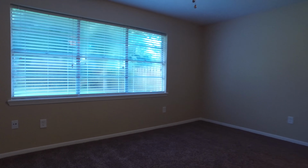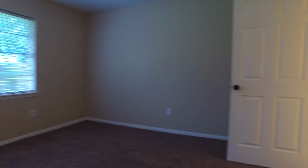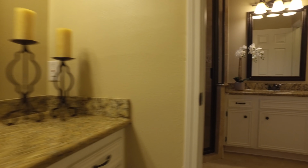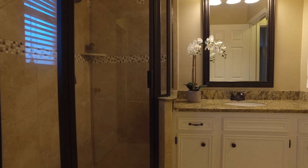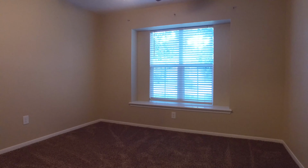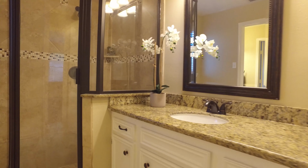Here's the 2 bedrooms that are on the first level with plush carpeting, and the bathrooms that are attached are so nice. They have granite countertops as well. Large shower, beautiful tile work, nice detail went into this home. There's cabinets everywhere, plenty of room for storage. The window seals are so nice. They're almost reminiscent of bench seating, so deep and full.